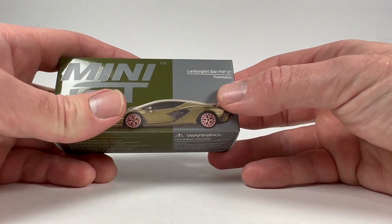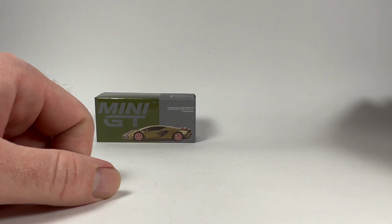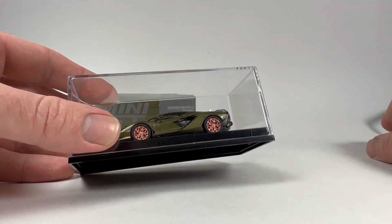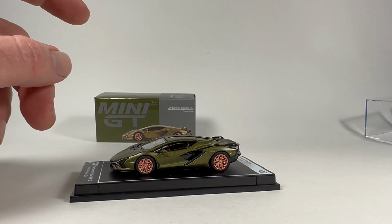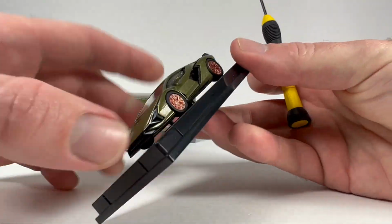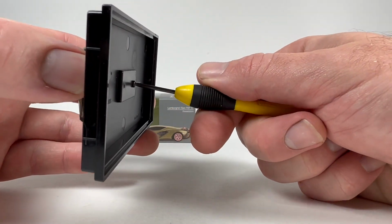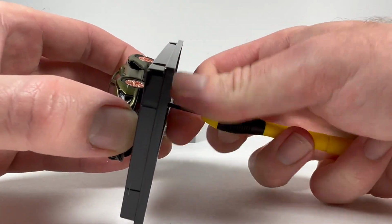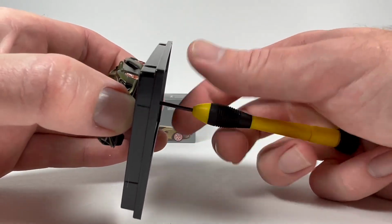All right, next, Lamborghini Sián FKP 37 presentation. Before we open that up, let's take a look back at our poster cars. So this was, to me, at the moment when this came out, the gold standard for the Lamborghini Sián. And I will unscrew it from the base, just because the base will be part of this little compare and contrast.